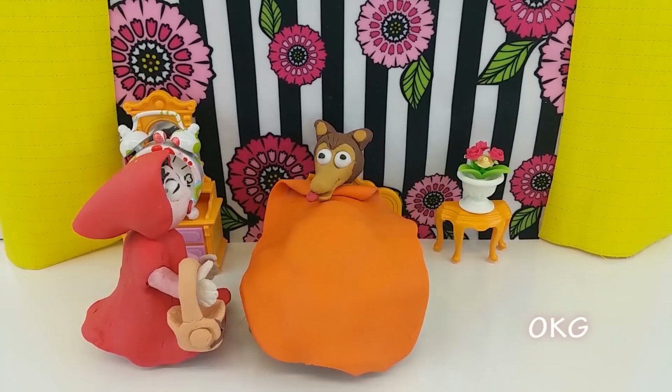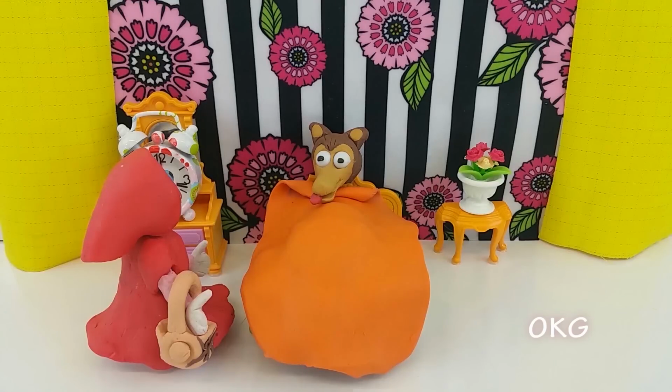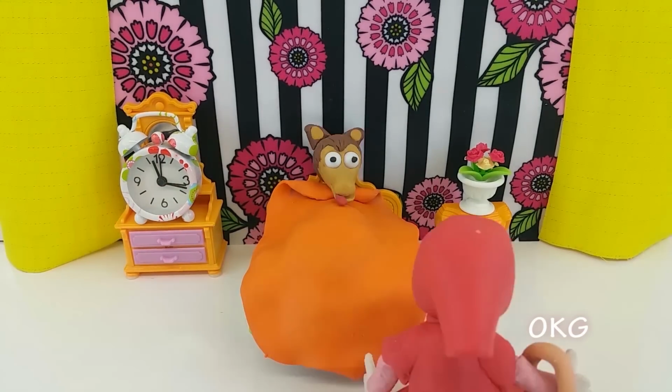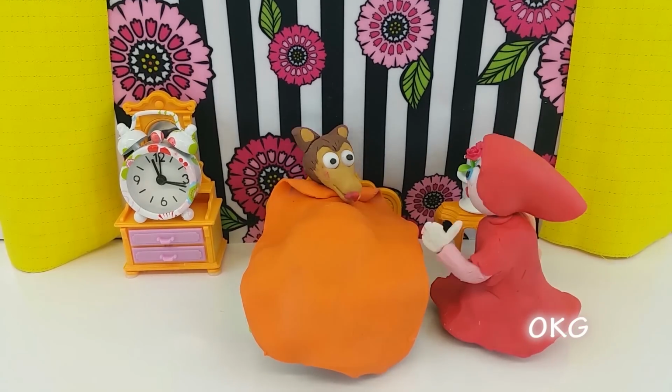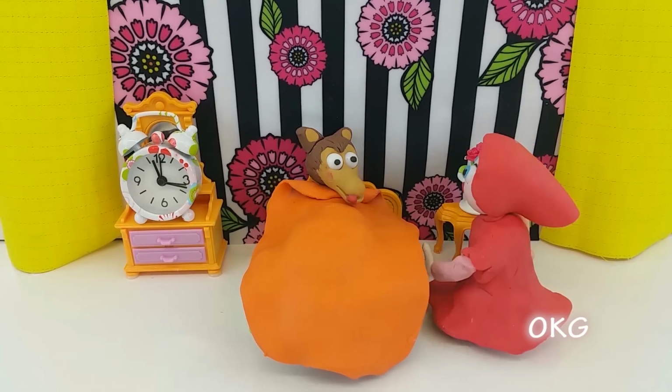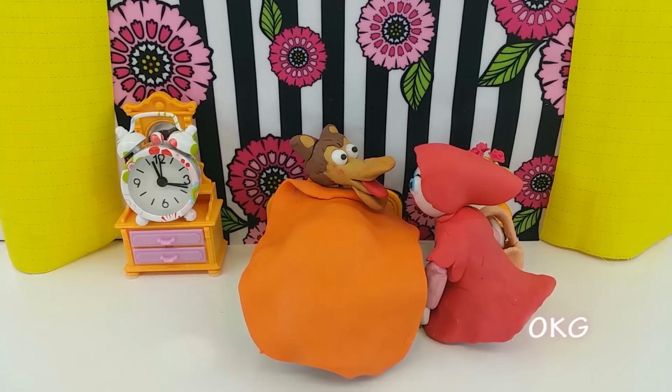Grandma, why are your eyes so big? So I can see you better. And why are your ears so big? So I can hear you better. And why is your mouth so big? So I can eat you!